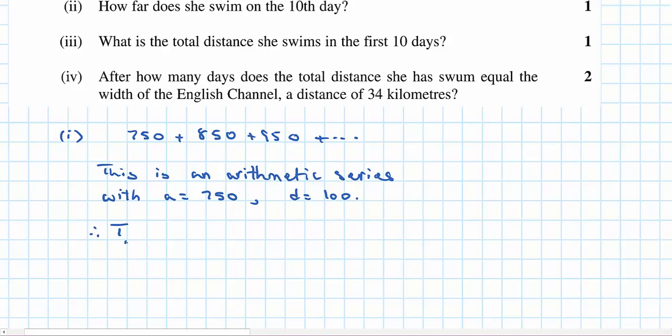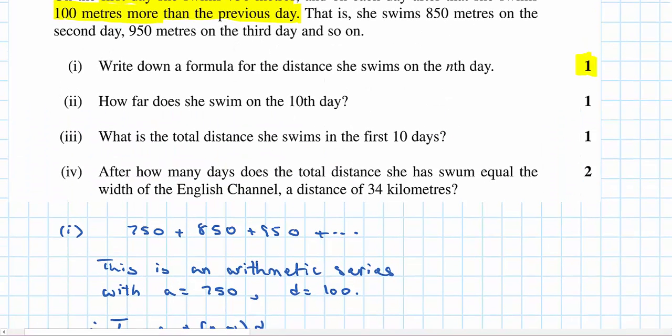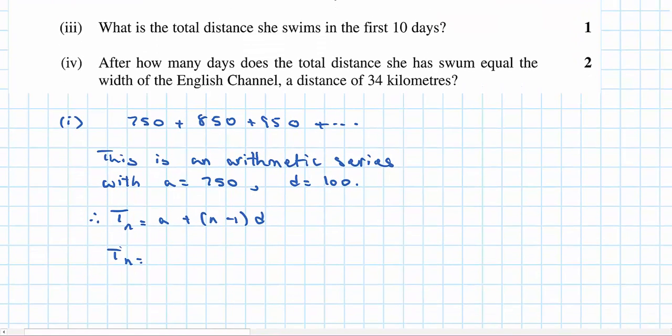So Tn is a plus n minus 1 d, and they want an equation, specifically write down the formula for the distance she swims on the nth day. Well, instead of Tn, let's write day n equals 750 plus n minus 1, and the difference is 100. If I simplify that, that becomes 650 plus 100n. So there's my answer to part 1.